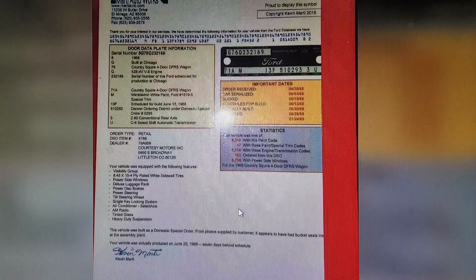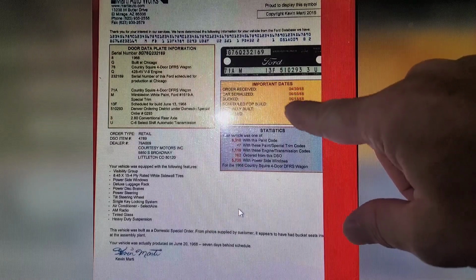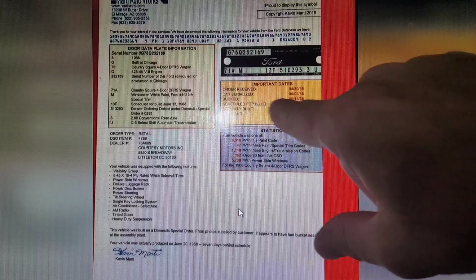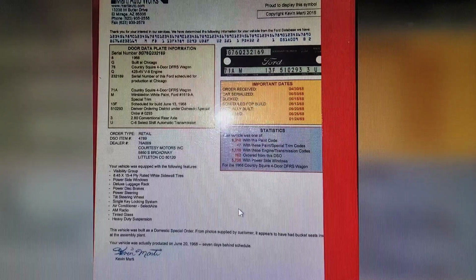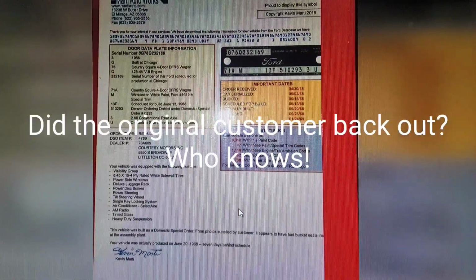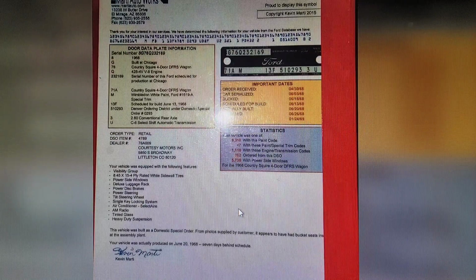But anyway, that's irrelevant. It was serialized June 3rd. Bucked, that's when the body was all put together, all welded together. And see, scheduled for build on 6/13, actually built on 6/20 and released on 6/26/68. But get this, it wasn't sold until January 24th of 69. So who knows what happened here, what went on.